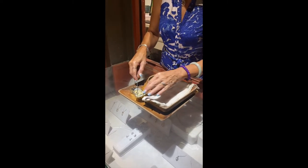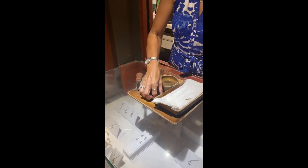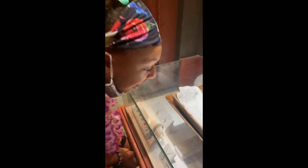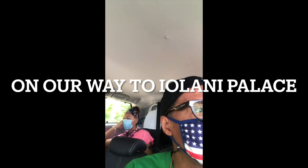Saltwater pearls are color enhanced. Look, these are natural colors. Whoa! Oh, pretty! Wow, that looks good at that size. On our way to the Iolani Palace.